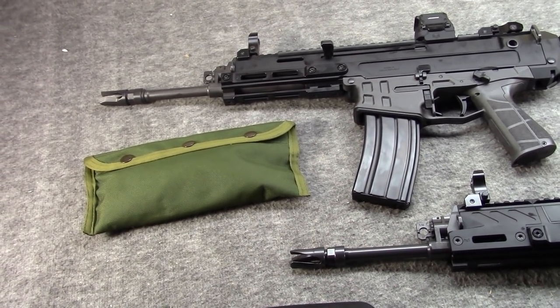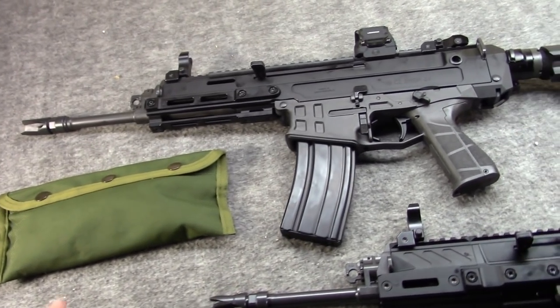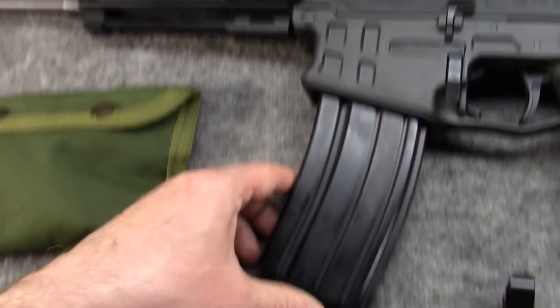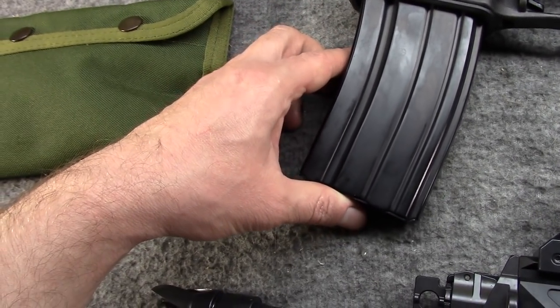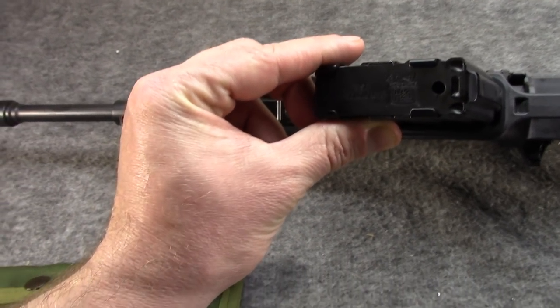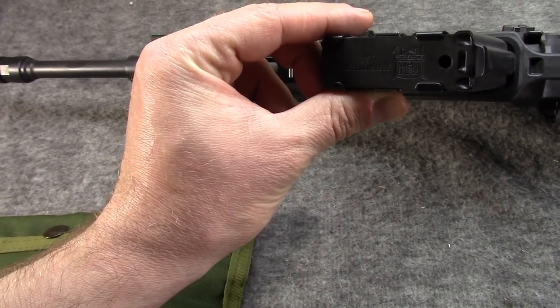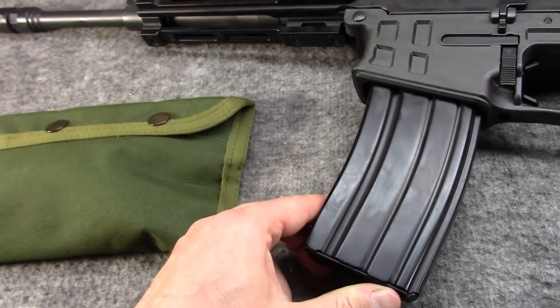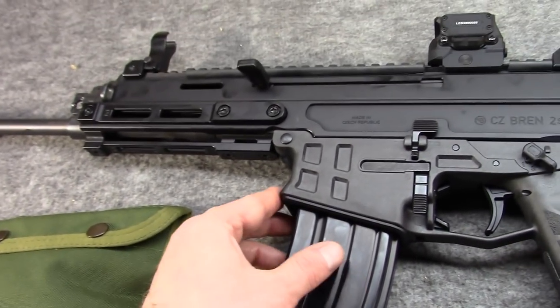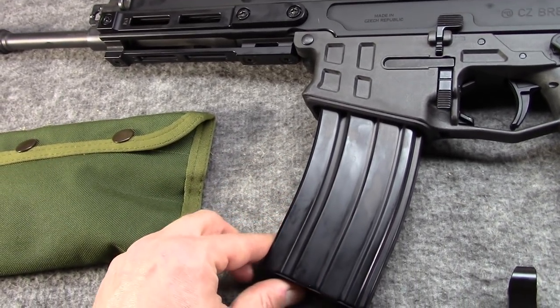Now, they both come in the same box, and they both come with two 30 round mags. The 2S came with this mag here. And interestingly, at least early on, this is the same mag issued by the Czech military. I confirmed this with a first-hand source. Typical alloy mag.